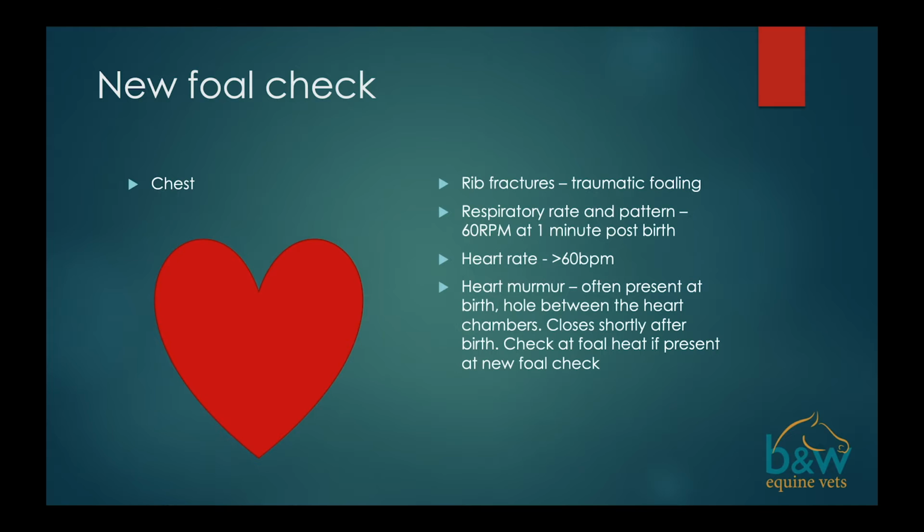The next thing we check is their chest. What we do is palpate their ribs, looking for any fractures. Rib fractures are relatively common, especially if there's a traumatic foaling. As you can imagine, pulling the foal out through the narrow birth canal can cause a massive squeeze, crack fracture on the foal. So we check for that, because if there's a rib fracture, especially towards the front of the chest, then it can be dangerous and could potentially puncture the heart or the lungs. So it is something definitely that we check for.